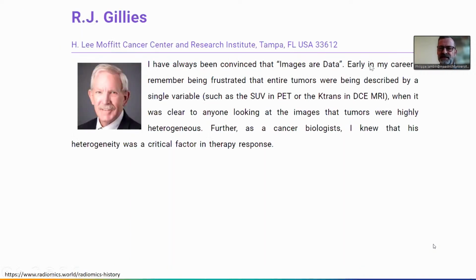And then he tells the story that he was very frustrated to see that, as a biologist, he knew that tumors were very heterogeneous. And he was frustrated to see that there was one single value used to describe a tumor, like SUV max, K-trans. So he knew that was not true.